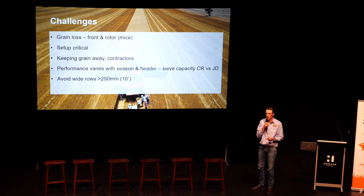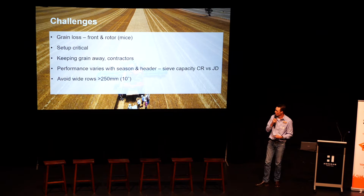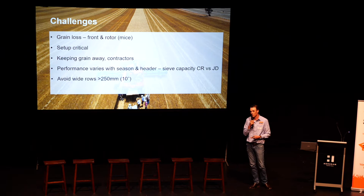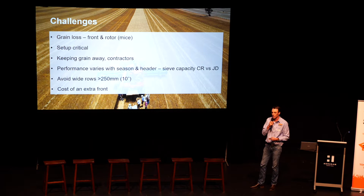So what was happening is the losses, because when we're on a narrow row spacing, you keep a constant feed against that drum as the stripper front's going through the crop, but once you get out onto wide row spacing, the heads can droop down and we can't pick it up as effectively. And then they also ran into trouble with ryegrass on that same stripper stubble system. So they actually went away from it, but when we've been reintroducing it into more recent systems, all our row spacings have been less than that 250 mil or 10 inch, and it's worked a lot better. And also there's a cost of an extra front, so there's another 100 grand in capital sitting there with another front in the shed.